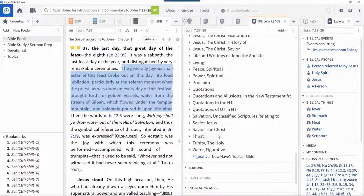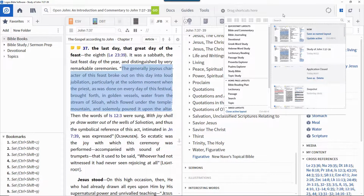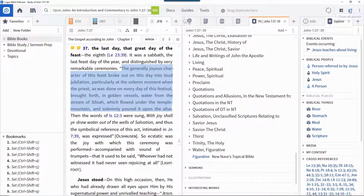To do that, you can save your current layout by clicking Layouts in the upper right and giving it a name. Now, even if the resources are closed, you can go back to the Layouts menu, click the layout, and it will be restored.